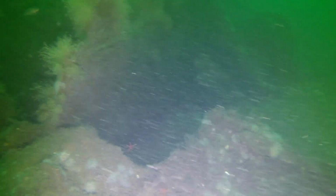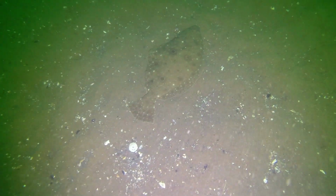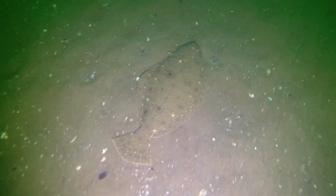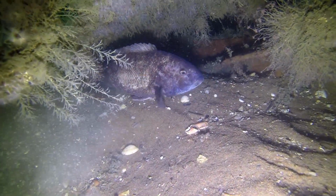We're on the port side. Pay attention. Something crazy is going to happen. There it goes. Big attack tautog. Just shot out from the side of the boiler. And this is the only flatfish we saw today. But he hung out with us for a little while. Very little while. Another big old blackfish hiding in the debris. And another look at the big monstrosity that used to be the Heroine.